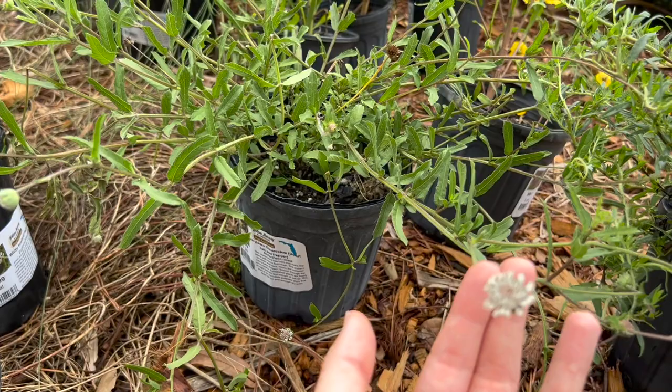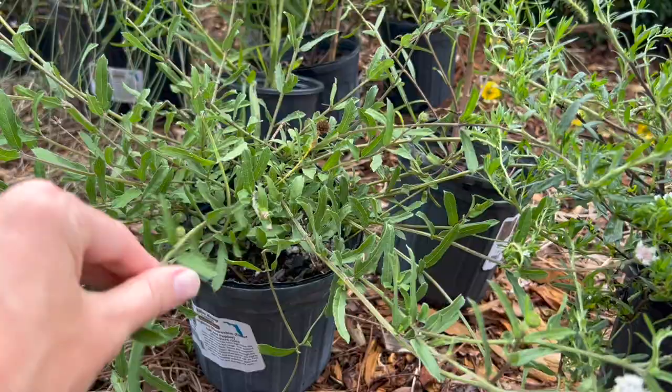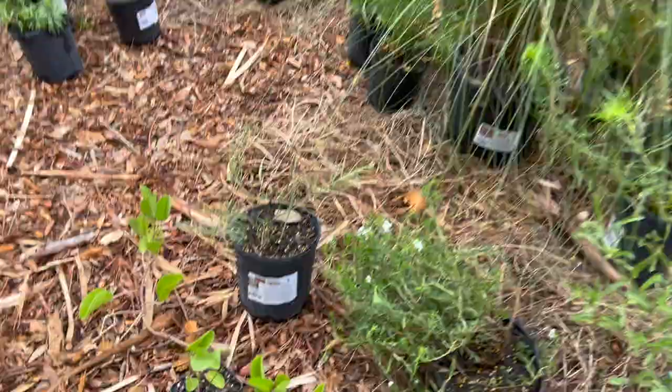But look at these, aren't these pretty? It does look like salt and pepper. Great attractor for pollinators. And you can see we got some more rough texture, but that's okay. We like a little bit of difference. We have our whorl milkweed here.